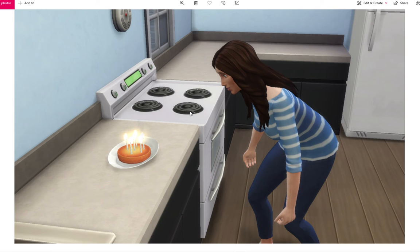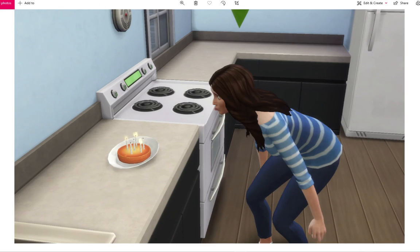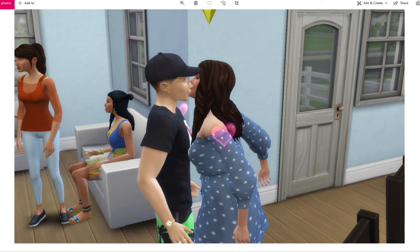So that was the last picture I took before I stopped recording for a while. And then we came back, and it was time to age Janessa up. So she is aging up into adult here with the cheesecake. I love cheesecake. Oh my god, cheesecake is delicious. It's actually my favorite dessert. Fun fact.